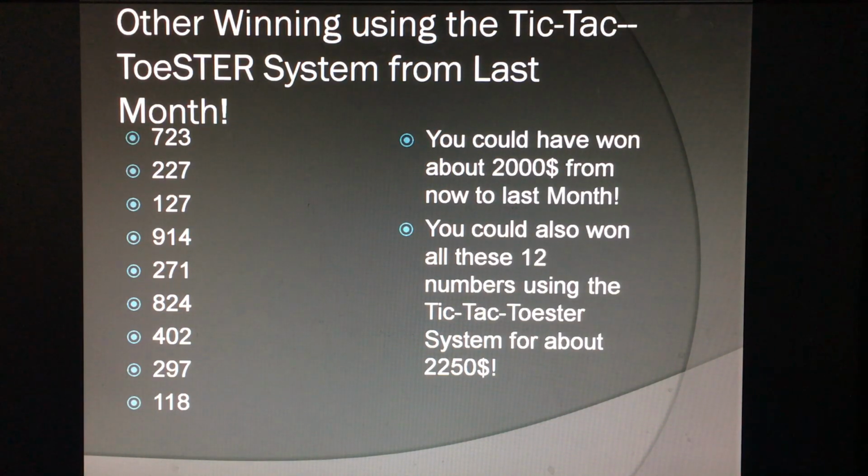I'm rounding the numbers, even though there are only 9 winnings from these 9 numbers and 8 winnings from the last 3 illustrations I showed you. It averaged out to 17 winnings for this month, and I rounded it to 20. So from last month to this month, you have won about 20 times.